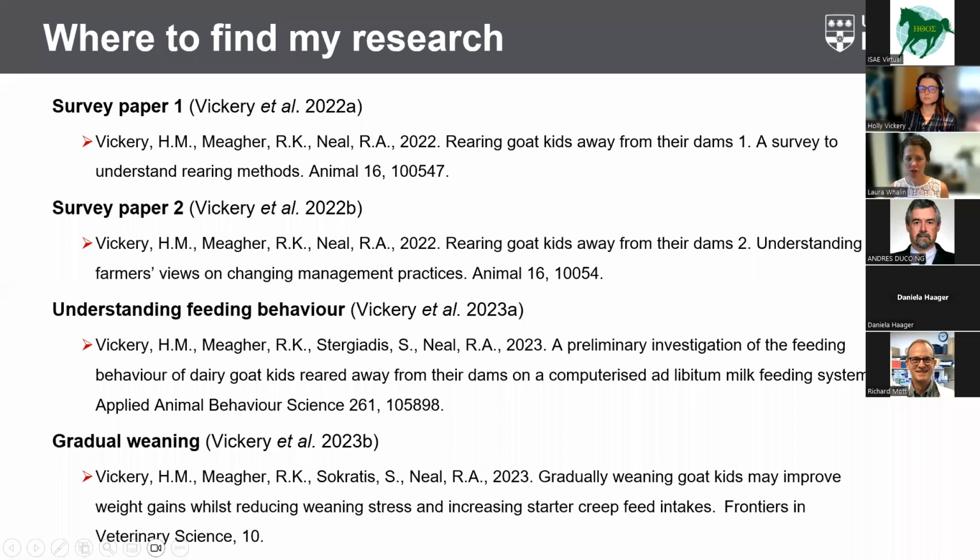You brought up individual differences a few times, and that different goat kids may consume different numbers of meals, or they may show preferences for social companions when feeding. And I wonder if you've thought about what a dream milk feeding system might look like for goat kids.